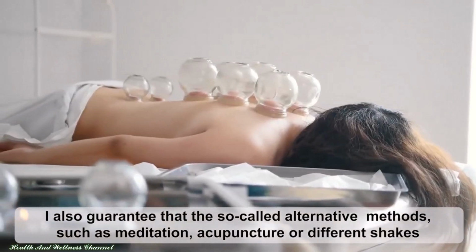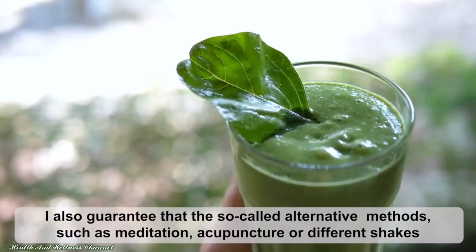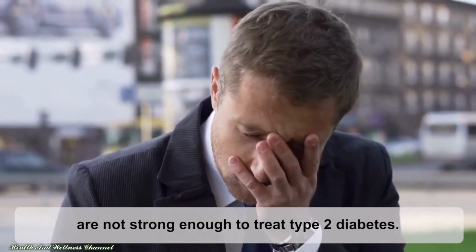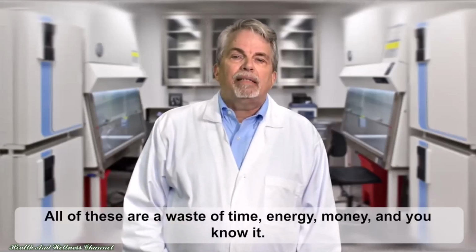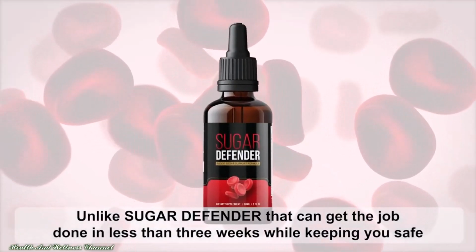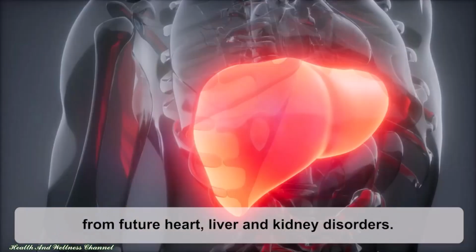I also guarantee that the so-called alternative methods, such as meditation, acupuncture, or different shakes, which are actually all fake herbal extracts as we saw in that JAMA study, are not strong enough to treat type 2 diabetes. All of these are a waste of time, energy, money, and you know it. They won't get you well in a million years. Unlike Sugar Defender that can get the job done in less than 3 weeks while keeping you safe from future heart, liver, and kidney disorders.